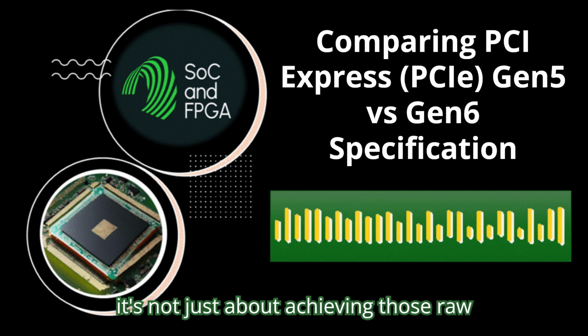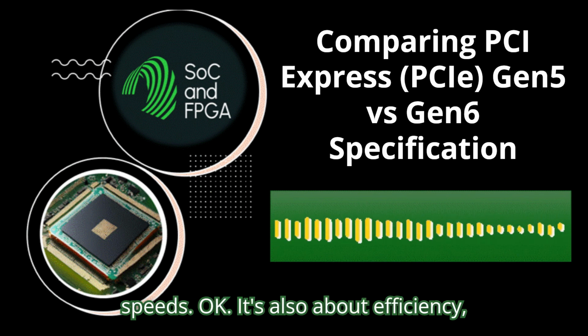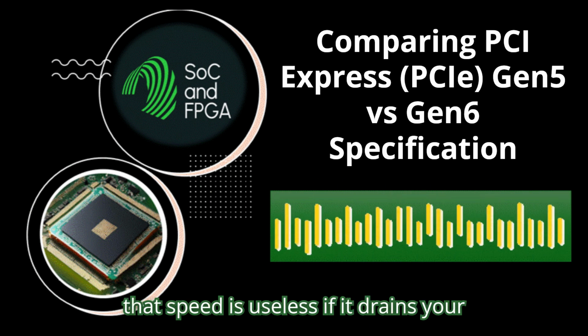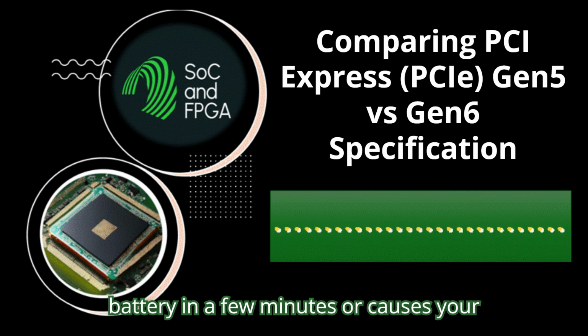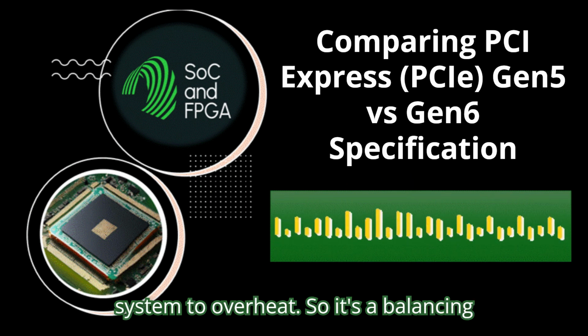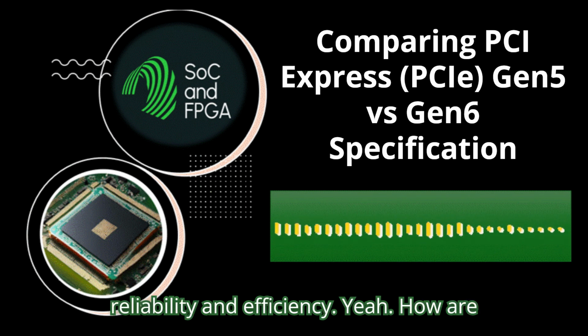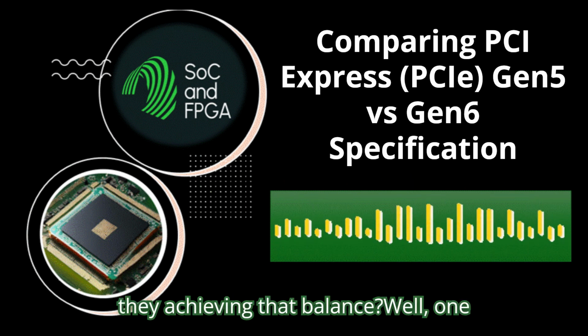Yeah, they are. And it's not just about achieving those raw speeds. It's also about efficiency, reliability, and power management. All that speed is useless if it drains your battery in a few minutes or causes your system to overheat. So it's a balancing act. It is. Pushing the limits of speed while also ensuring stability, reliability, and efficiency. How are they achieving that balance?